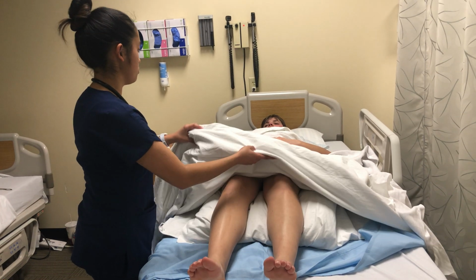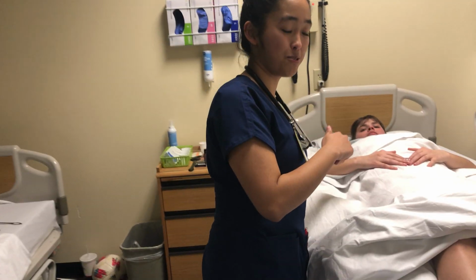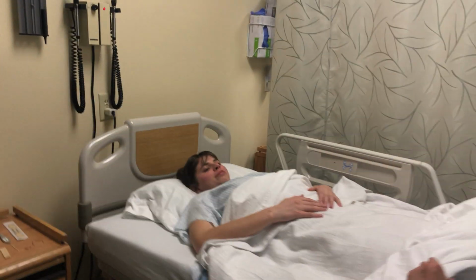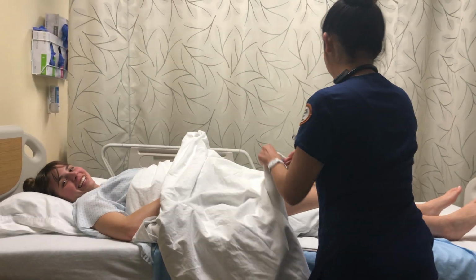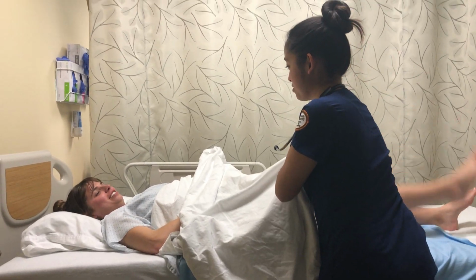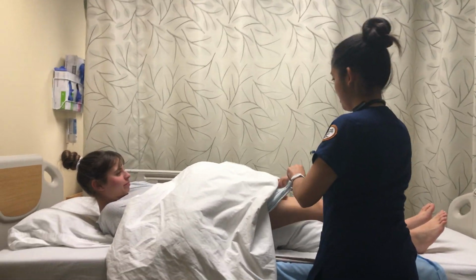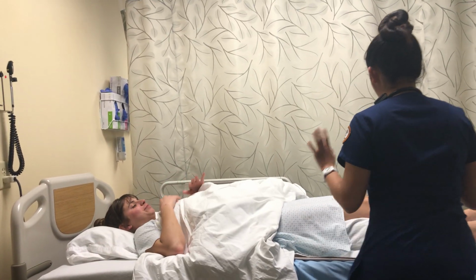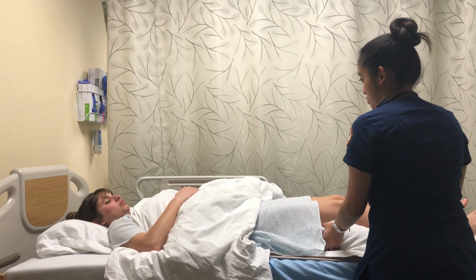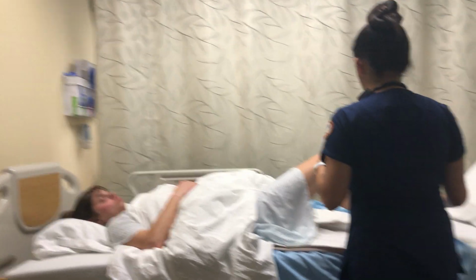So I'm going to come this way. Oh, yes. Because I'm going to have her lift her legs up, and she does not have her clothing on. Shorts on. Okay. So, camera, do you have your gown? Oh yeah. Yes. I'll try to cover you up as much as possible. Thanks. All right. So I'm going to take this pillow out from underneath your knees. Okay. Go ahead and relax your legs down again.